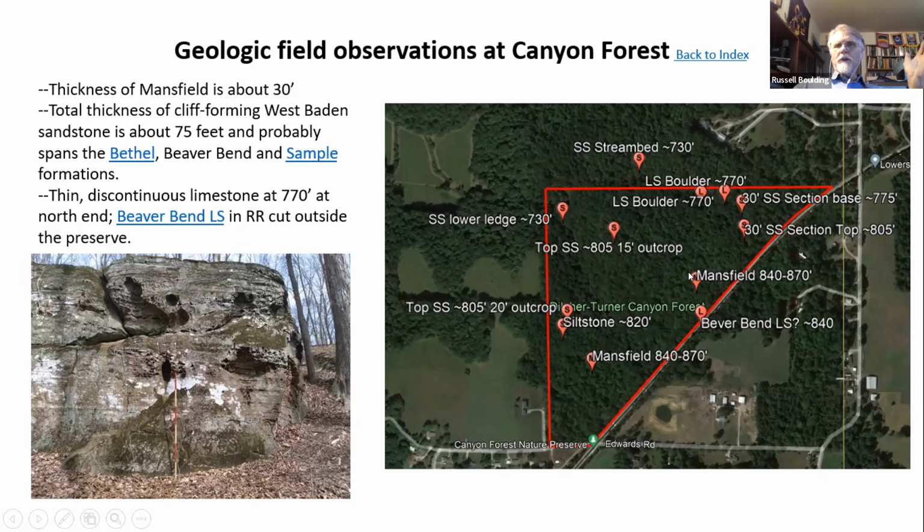So the Mansfield caps the high points. You don't see it except in the railroad cut. You don't see it exposed. It has some sandy parts, but it's not a ledge-forming formation. It ranges from 840 to 870.